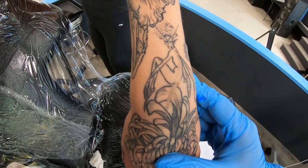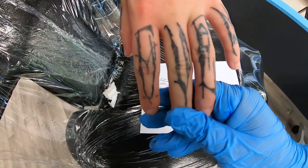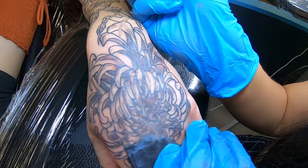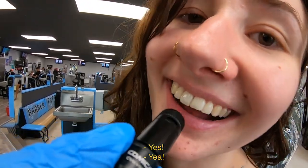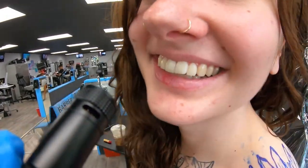I still need to finish her cover up. We did a whole cover up, but it's amazing. We ended up doing her fingers, finished her whole sleeve, and did a huge flower here, and everything is fine line, gray wash, little details which I love. It turned out pretty nice. So how are you feeling today? Really good. Yes. Are you excited for your tattoos? Yeah.